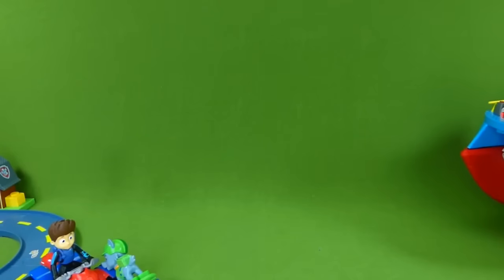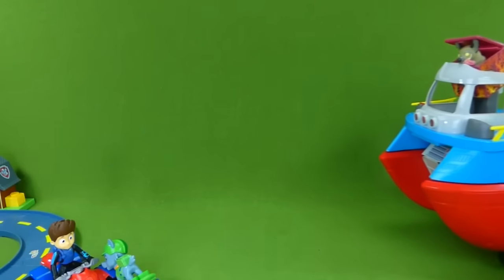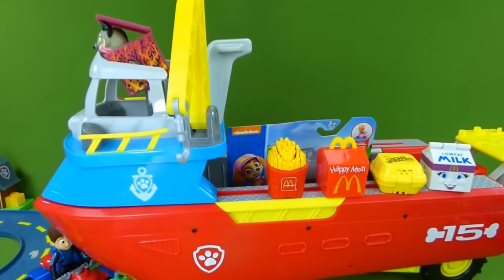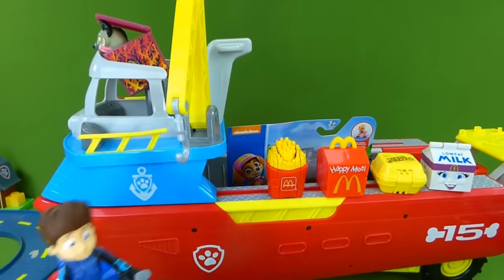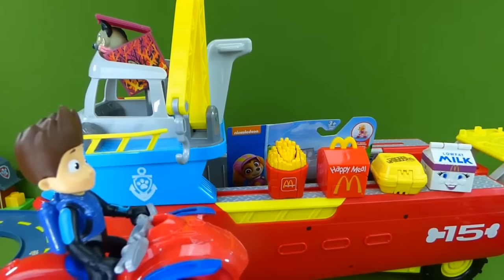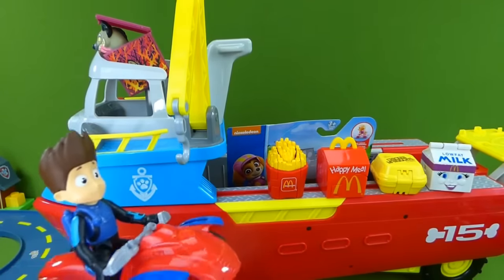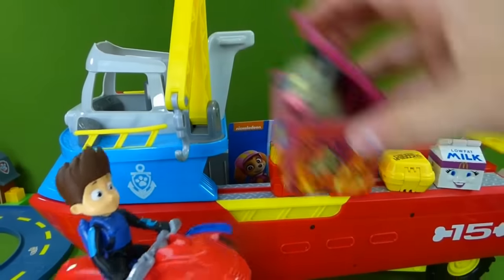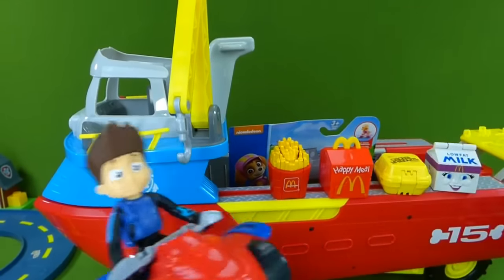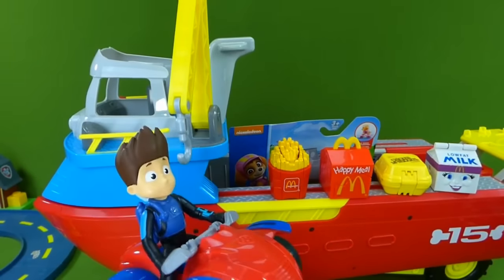The Paw Patroller's coming back. Let's see if he got Chase and Marshall. What is this? Ed, you brought us a Happy Meal. Now why did you bring a Happy Meal, Ed? Ed, you're supposed to bring back Chase and Marshall. Bye! Well, let's check out this Happy Meal.